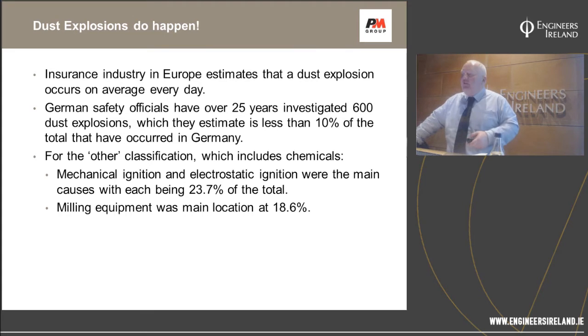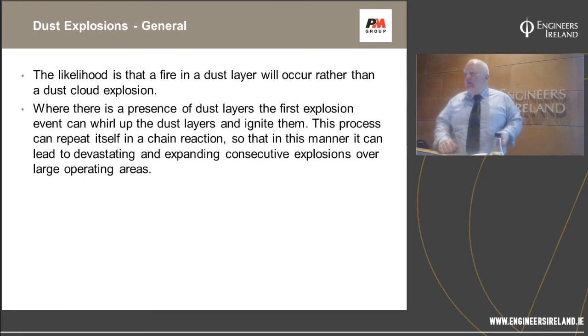And for the other classification, which includes the chemical industry, the source of ignition is usually mechanical and electrostatics. And then mills. Mills are a big problem. 18% of the explosions occurred in mills. So why did it explode? Well, the likelihood is that a fire in a dust layer will occur rather than a dust cloud explosion. The likelihood is that you get a smoldering fire. But if the dust layer is lifted up into a cloud, it will just go bang as an explosion.